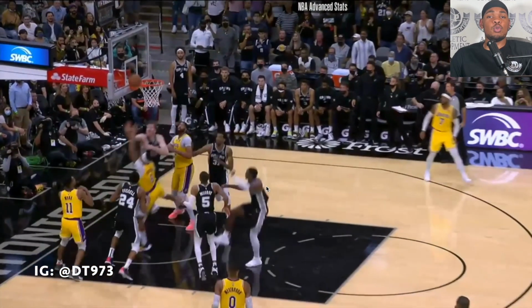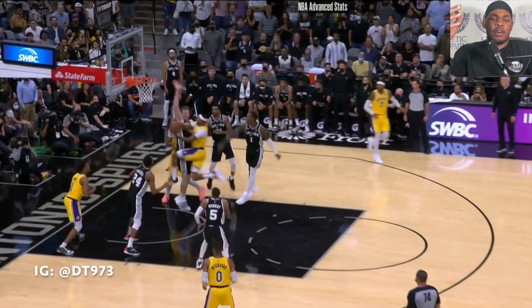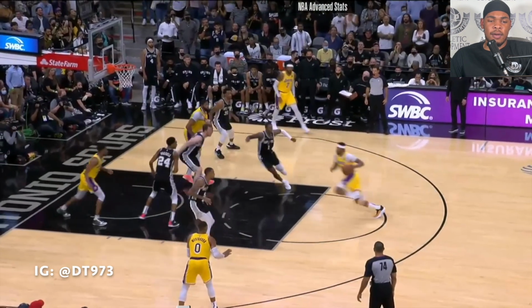If you a big man and you want to get 40 points, man, get it off the rebound. Look at Anthony Davis. He don't need the ball out here on the perimeter. He's getting it off the rebound. I love it.